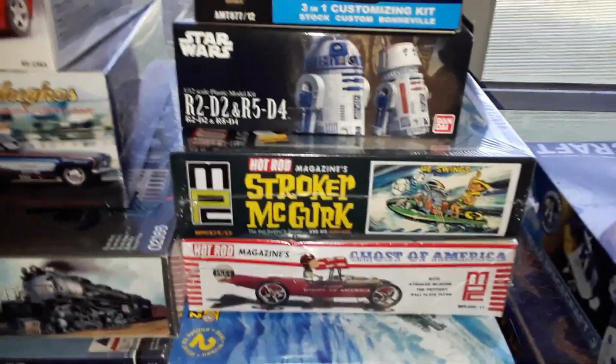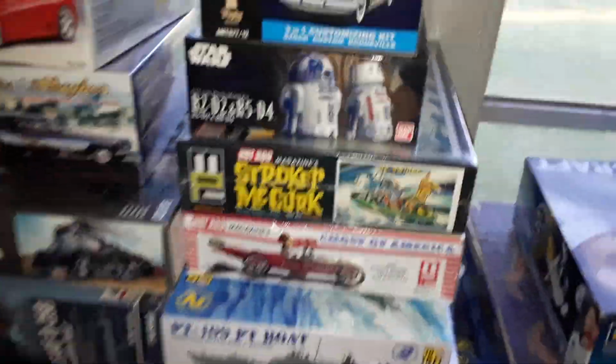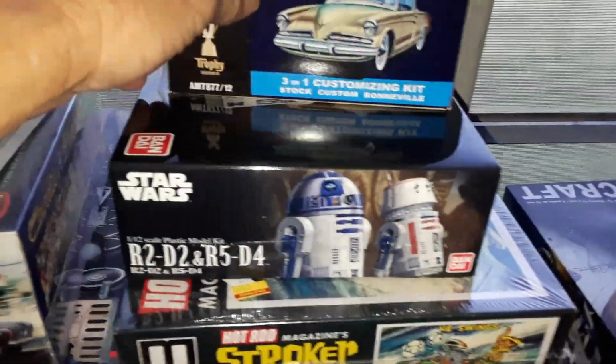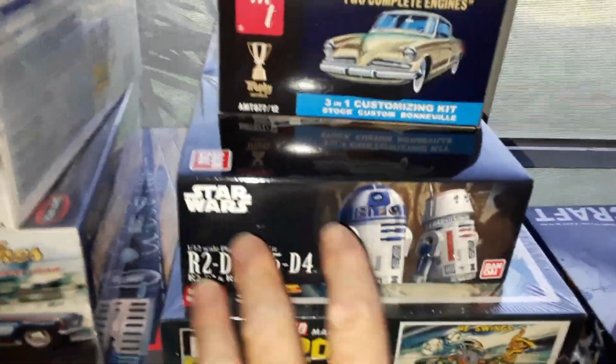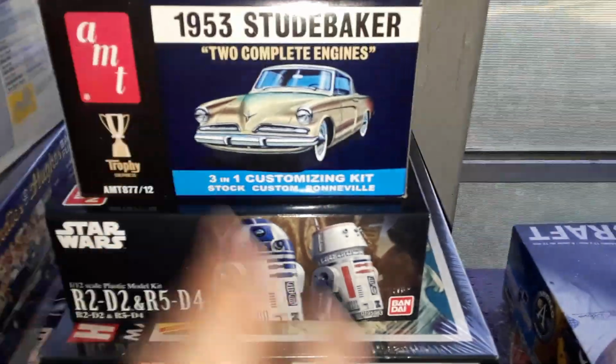Stroker McGurk, they're very rare kits, and they're very hard to find, and I got a great deal on them. And so I got that, and I found a Bandai kit. It's my first Bandai kit. I love the droids from Star Wars. Always been a sci-fi geek, so I got that one, great price, $20 for that.